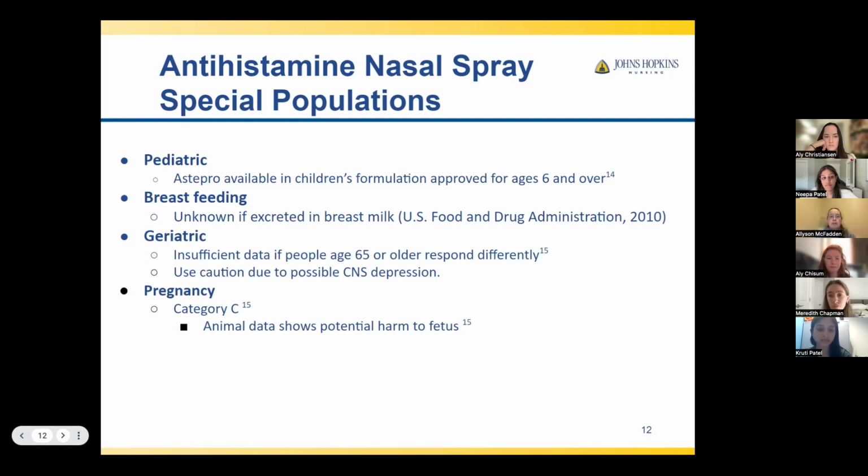Similarly, for geriatric patients, there's minimal studies on it, and so geriatric patients should just be cautious and monitor for any sort of side effects. And they are considered pregnancy category C, and animal data shows potential harm to the fetus, so they should be avoided in pregnant patients when possible.